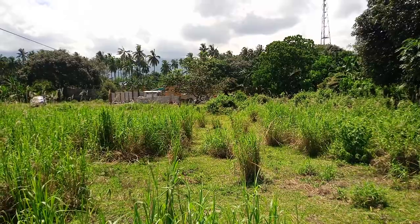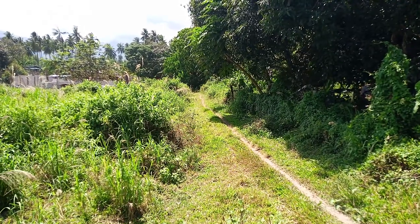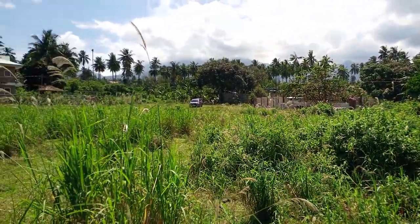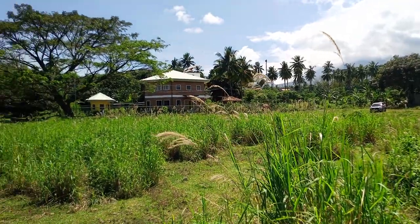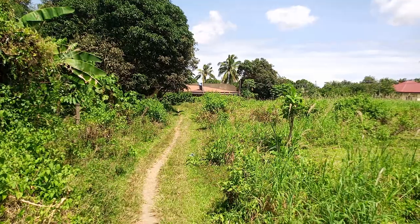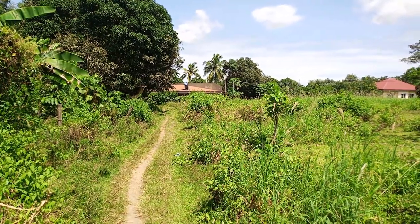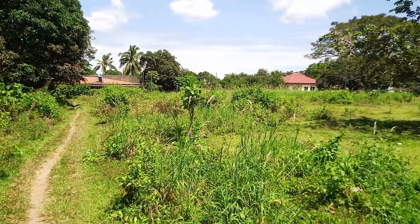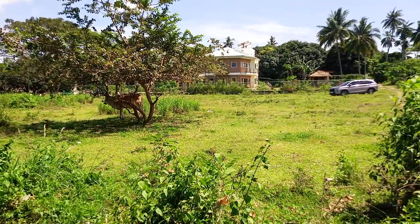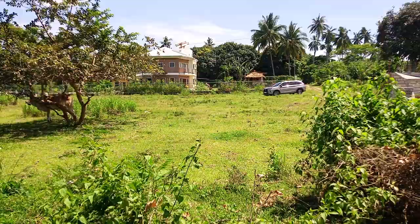The owner has agreed to pay closing costs, which can be about 10 to 15%, so that can save some money. That path is a right-of-way that's not included on this property, so you don't have to worry about that. Now I'm at the front corner of the lot, and again, that's that right-of-way. So that's a separate piece of land from this lot that we're looking at. Again, nice piece of property. It looks good. And that barangay road someday will be paved.